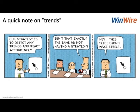And likewise, I talked earlier about no presentation being complete without the good, the bad, the ugly. Also, I don't think any presentation like this can be complete without a Dilbert slide. So I saved it for the end rather than the beginning, but here's our Dilbert slide.